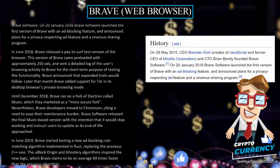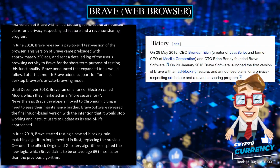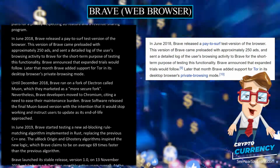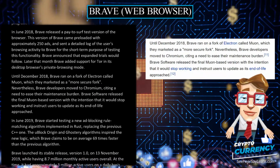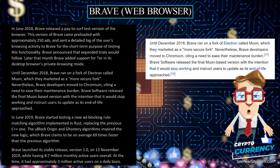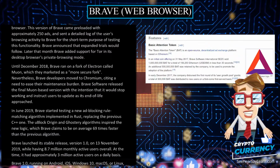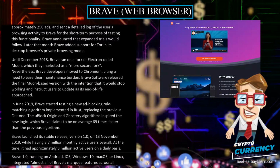Until December 2018, Brave ran on a fork of Electron called M1, which they marketed as a more secure fork. Nevertheless, Brave developers moved to Chromium, citing a need to ease their maintenance burden. Brave Software released the final M1-based version with the intention that it would stop working and instruct users to update as its end of life approached.